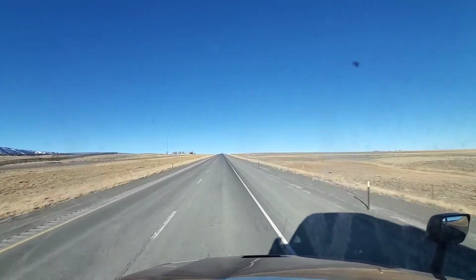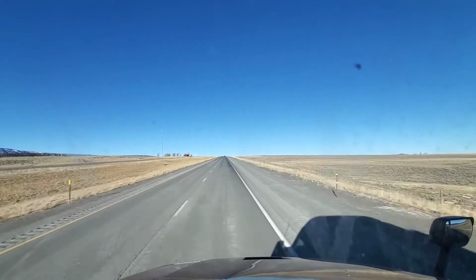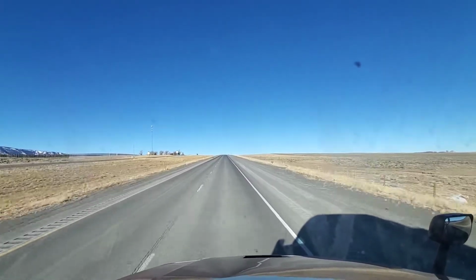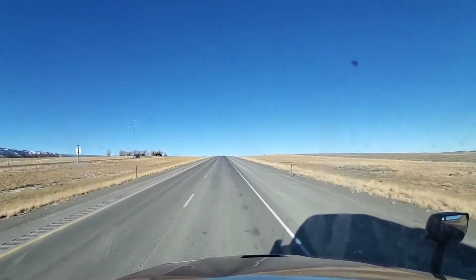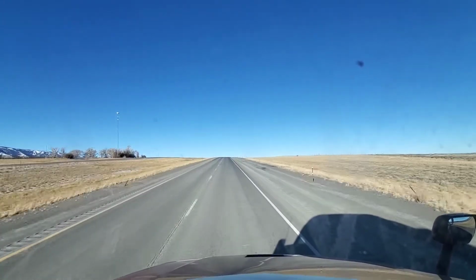But yeah, they actually landed right there. I mean, not 50 yards away from me, probably 25 yards away from me. And shut the old helicopter off and everything. Spent probably 15 minutes there, and then fired it back up and took off.